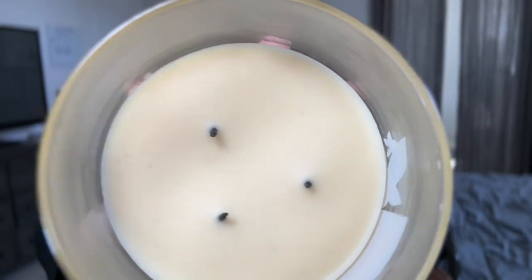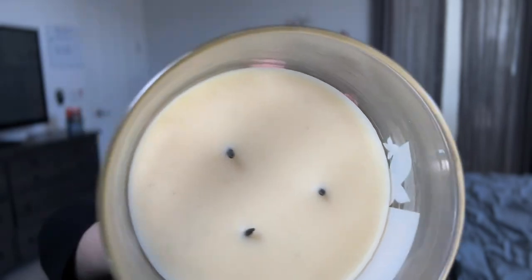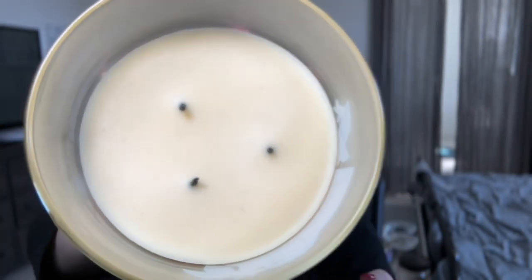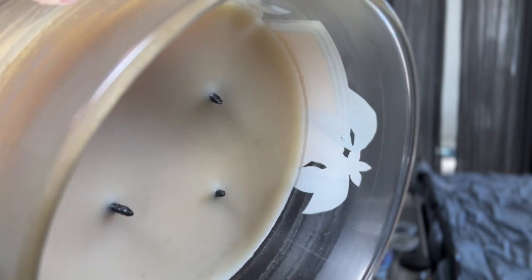It's got some soot in there because, like I said, I think that hurricane made it just a little too hot, but I could be wrong. It could just be because this is a Bath & Body Works candle and this is just what you get. But one of the wicks, you won't be able to see it. Let's see. I can get it. Can you see how short those are? I didn't cut these. So it was gonna puny on me. Puny wick.